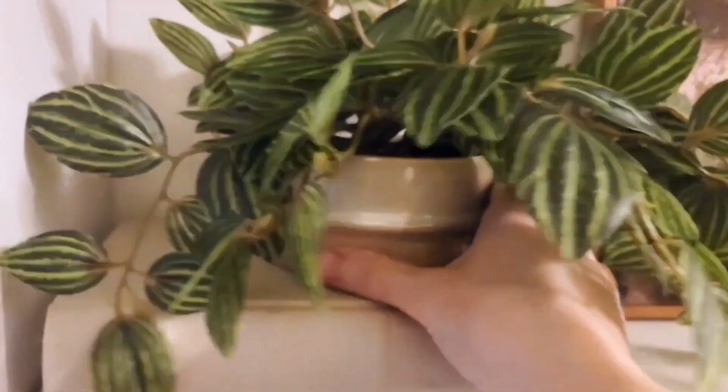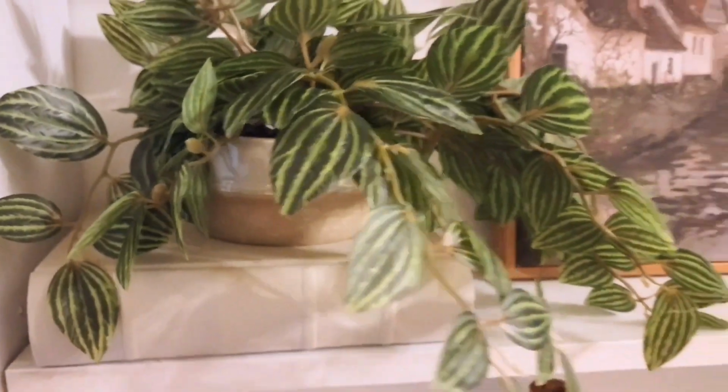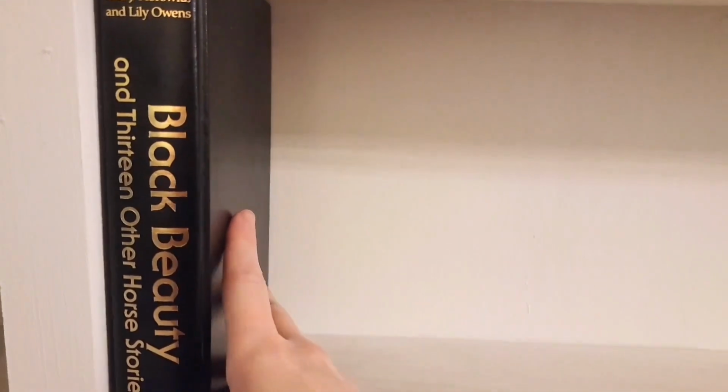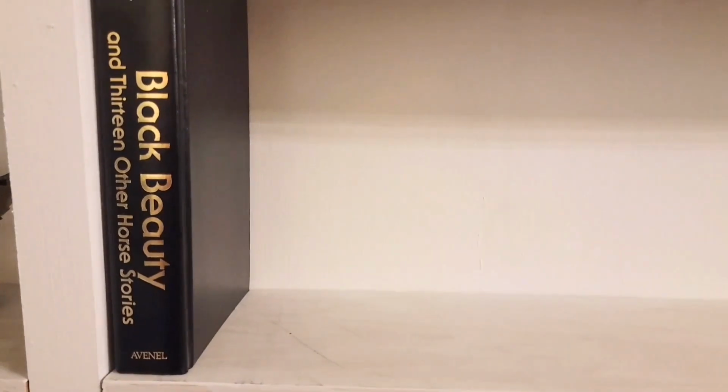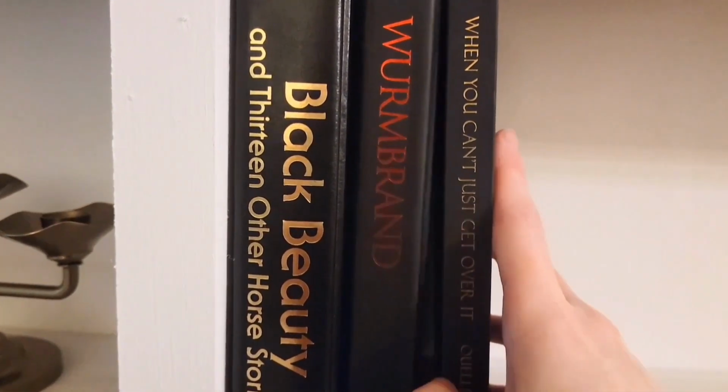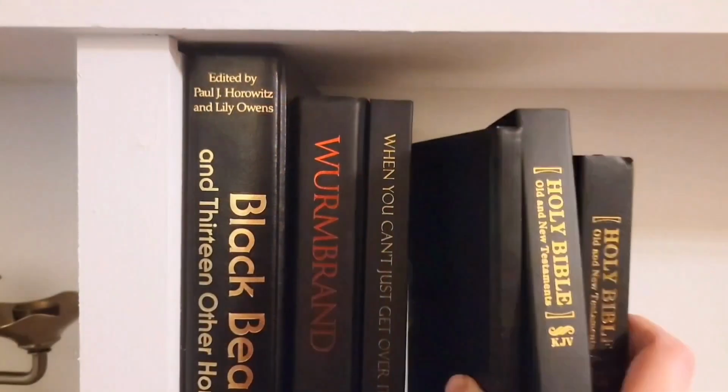Now, I feel like I have to give a little caveat here because this came from Target. And if you've been following me, you know that it's been just my personal conviction not to shop there. However, the company recently made some policy changes, and because of that, I have cautiously begun shopping there again. Just for a bit.